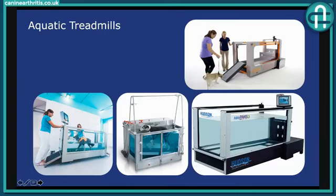But do you fill it up depending on which joints you were trying to focus on? Would you fill it up at different levels depending on where you wanted it to work most, or would you ideally have the whole body submerged? Yes, so the water levels do change according to the level and the stage of rehabilitation you're in.